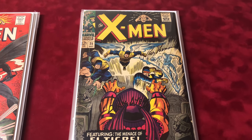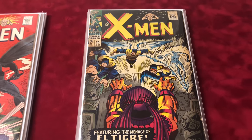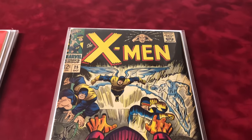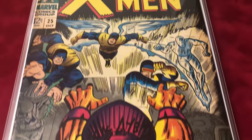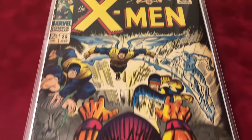Number 25, it's first appearance El Tigre, the Tiger, 6.0. Again, it's signed by both these guys. There's Dick Ayers. Where you at, Roy? There he is.